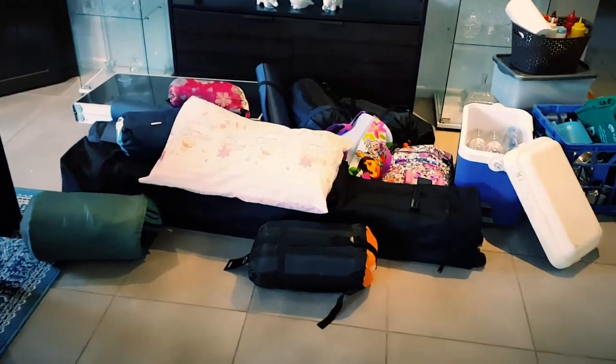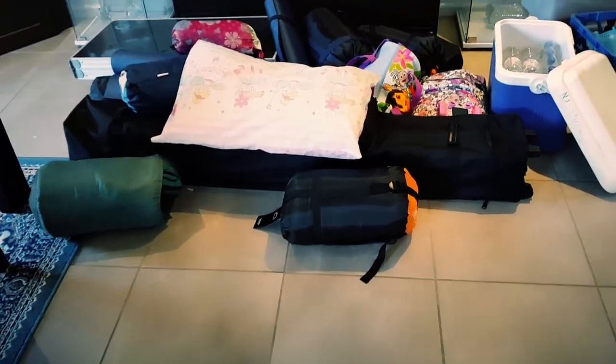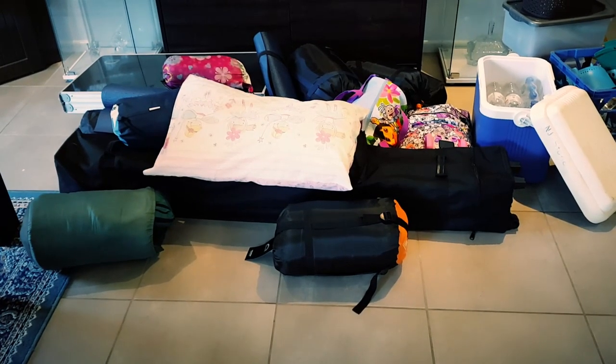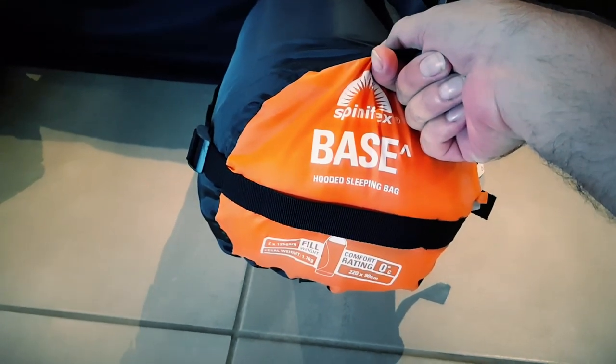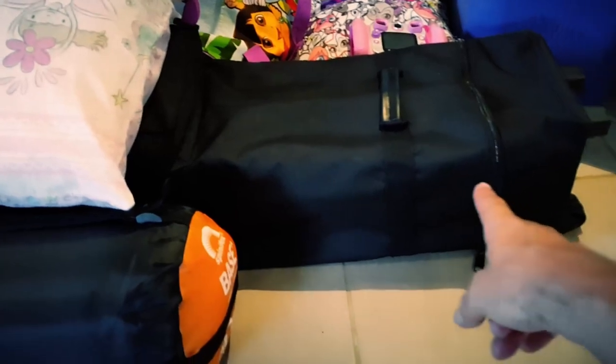Like always, we put our camping gear in a pile here so we can see. We're a bit limited this time because of the size of the car, as we sold the van. So we're going to be in for a bit of a challenge here. We bought some new sleeping bags for the kids. These were really good. $900 sleeping bags reduced down to $20, rated down to 0 degrees Celsius. So that'll keep the kids nice and warm. We got two of them.